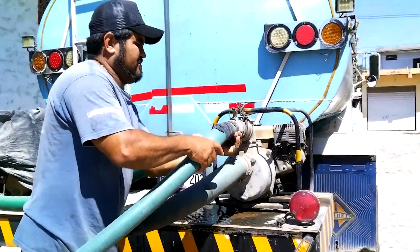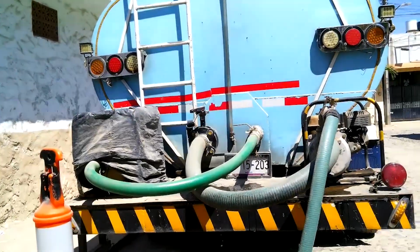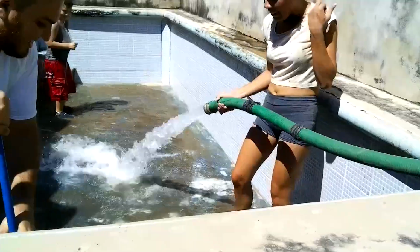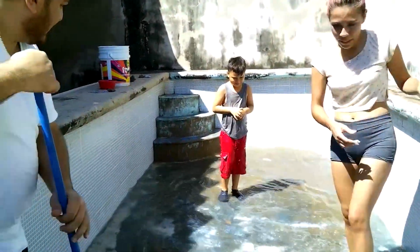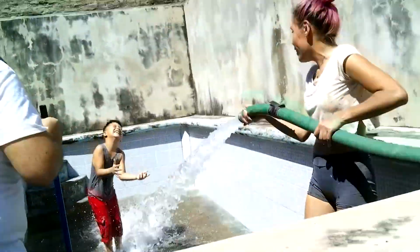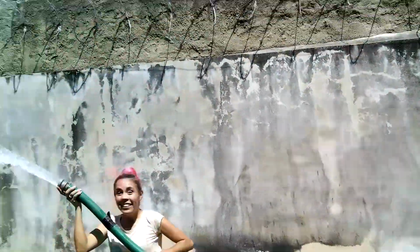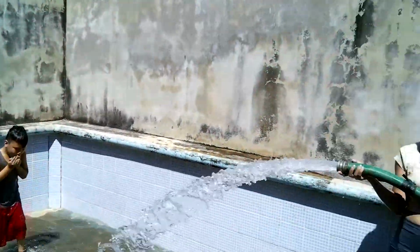Trucks are also used to deliver potable and non-potable water, like this one being used to fill a cooling pool. Trucks like these are used to transport water that is not potable to businesses. These are businesses that use large amounts of water for things other than human consumption. There are also other trucks that will carry potable water for human use, and they will be clearly labeled as potable water.